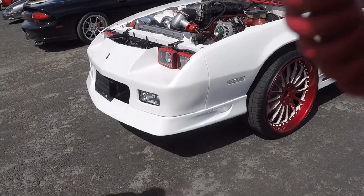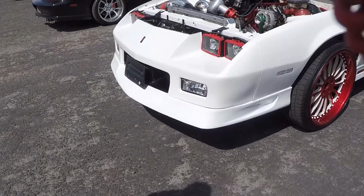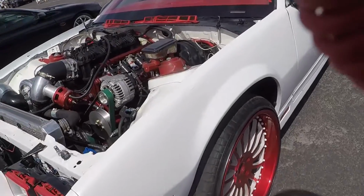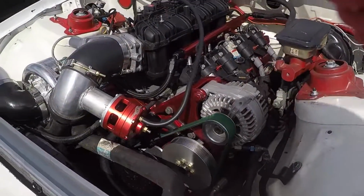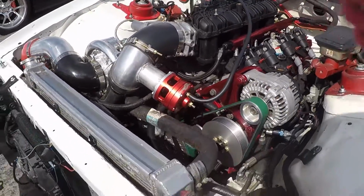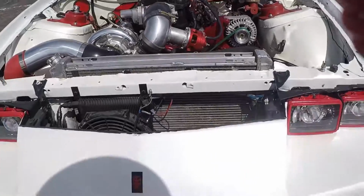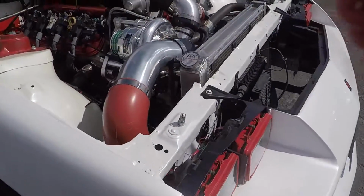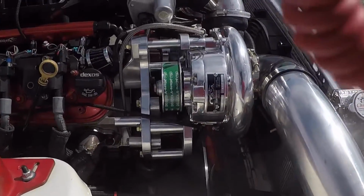And then here was another white drop top. This one has a truck motor in it. I'm not too sure exactly what motor was in it. The guy wasn't around, but it does have a V17 Pro Charger on it, and I heard this thing ripping around. It sounded really good. I've really been thinking about a Pro Charger for mine, so I enjoyed getting a look at this thing.